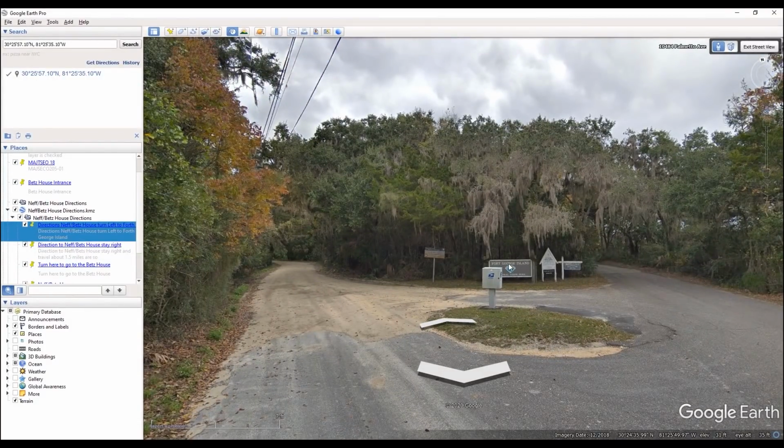So once you see this sign, Fort George Island, when you come to this fork in the road right here, you can go left or you can go right. I recommend that you stay right on the right path because to me, it seems a little bit closer to get to the Neff Betz home that way. But if you just want to go back here and explore, that's fine. You can do whatever you want to do.